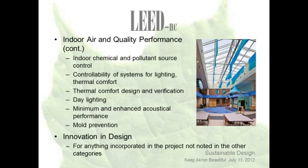Certainly with our indoor air quality performance, we're looking at how can I reduce the amount of chemicals and pollutants inside of my building. An example of one pollutant that most people don't think about is a fire retardant on our fabrics. That is a very toxic material, and unfortunately we're sitting in it day to day, so we're looking for products that can serve the fire requirements and we're not exposing ourselves to those chemicals.